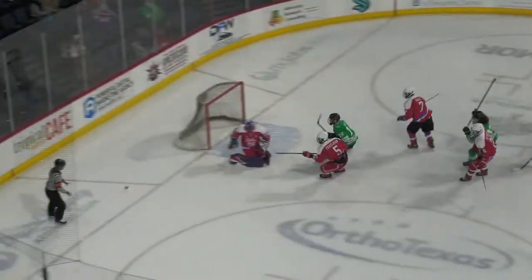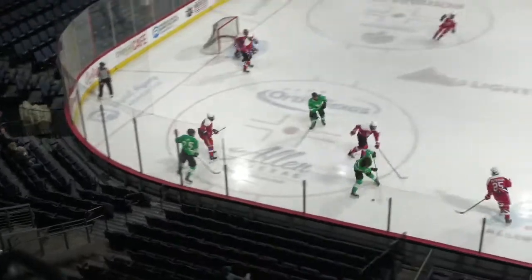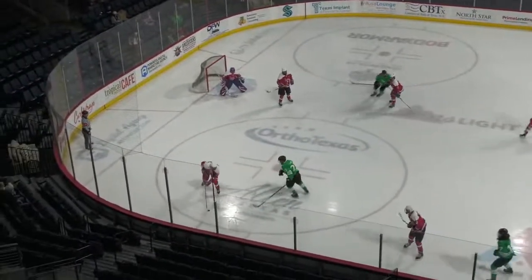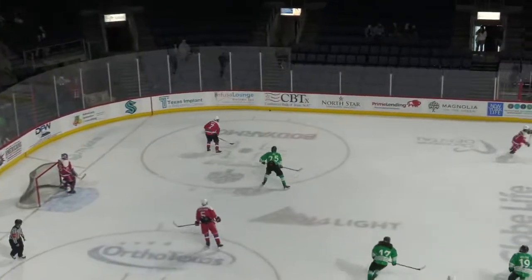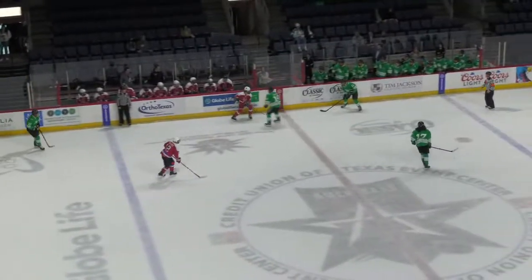Here's Reese Rutledge, but he loses it in front of the Mustangs goaltenders. Here's Davenlew trying to find Lamb, and the puck finally gets chipped out, but Davenlew just sprawls it forward as number 7 for the Mustangs will just chip it out.